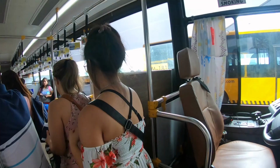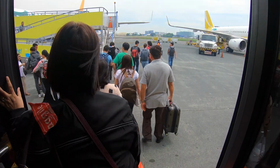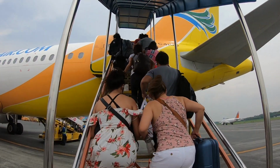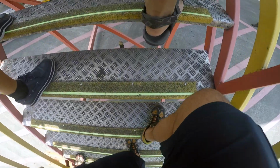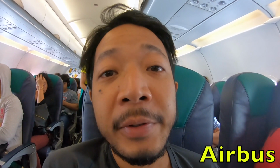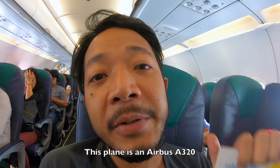On to the buses now. The planes are not really docked to where you were waiting earlier. They have to bus you to the tarmac so that you can walk up to your plane. I also gotta mention that I think they use Airbus for most of their fleet. This particular plane, it's an Airbus A320.